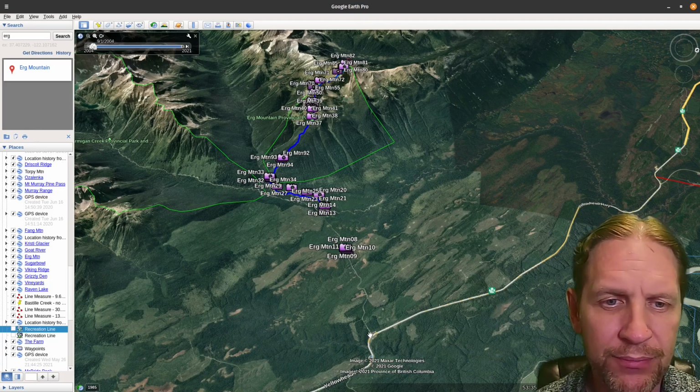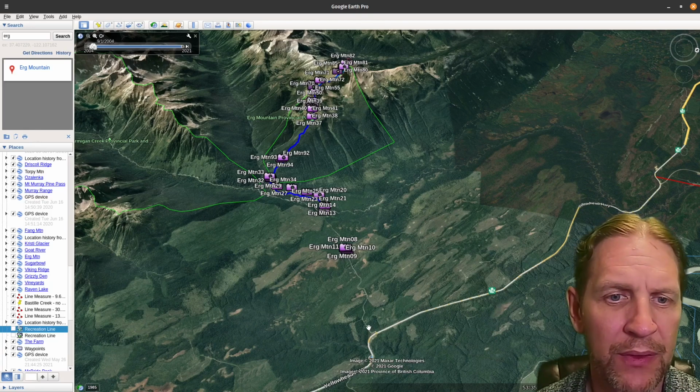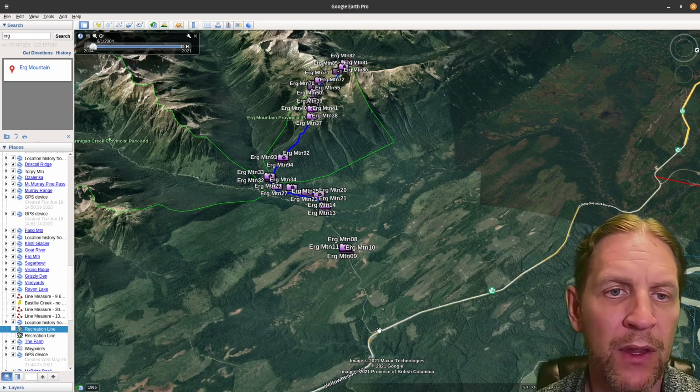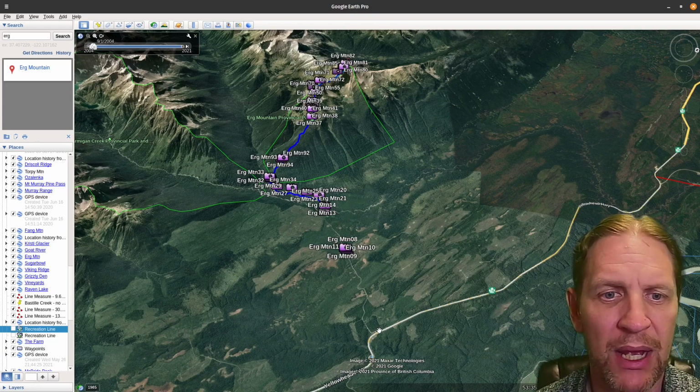But I will link a video of me driving on the highway, turning off onto the road and showing you the condition of the road as of September. Probably do need 4x4, I would suggest, but you can decide for yourself when you watch the video. And I'll tell you where the best place is for the trailhead. In my last video, I did not give good detail about it.